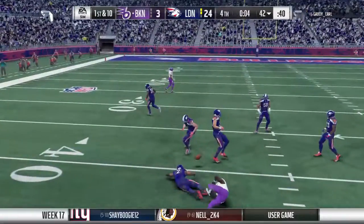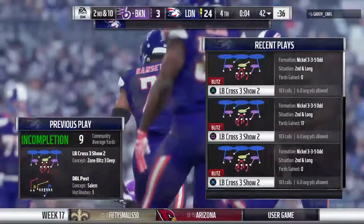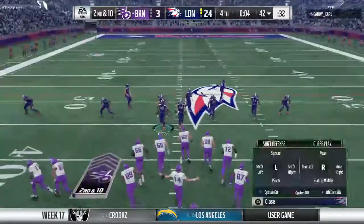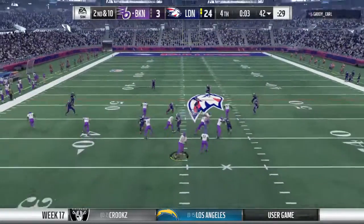And that will be incomplete. 4 ticks left here on the clock. Brandon, it looked like he had his hands on it for a moment, but let's face it, that was going to be a tough catch all the way because of the presence of the defense right there as he was trying to haul it in. Yeah, nice job to force the incompletion.